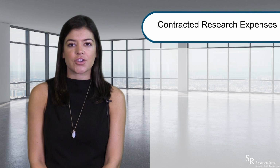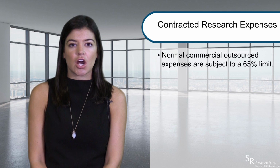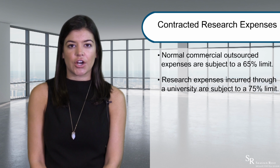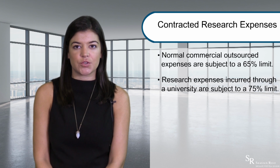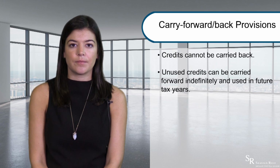In regards to contracted research expenses, normal commercial outsourced expenses are subject to a 65% limit. Research expenses incurred through a university are subject to a 75% limit. Credits can be carried forward until fully expended, but not carried back.